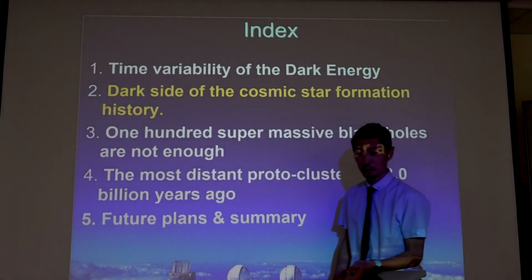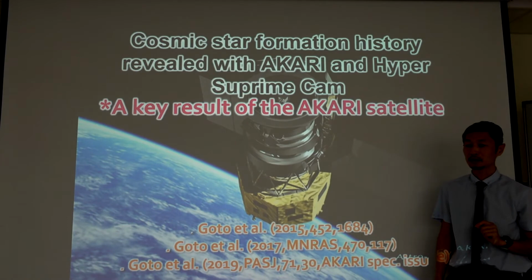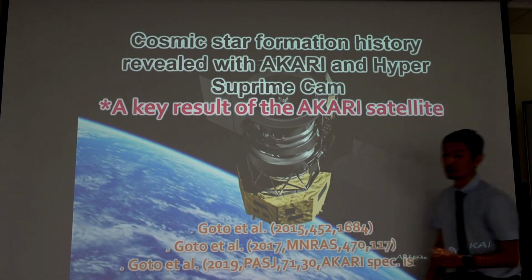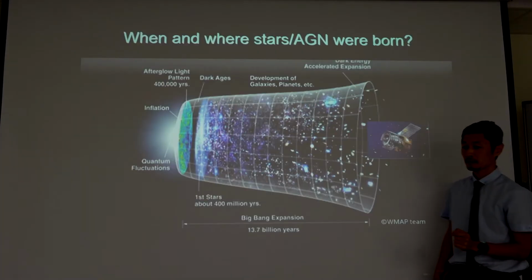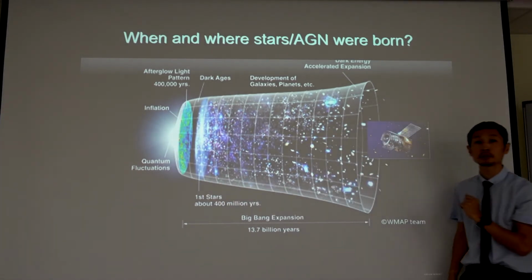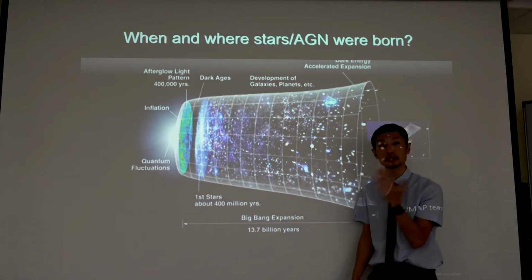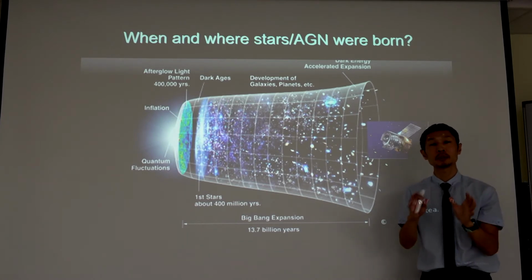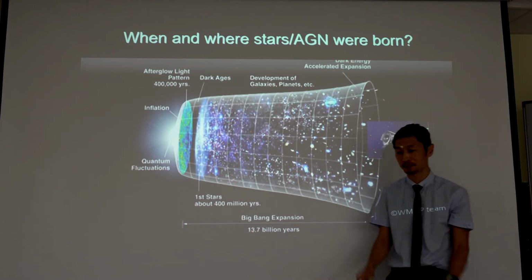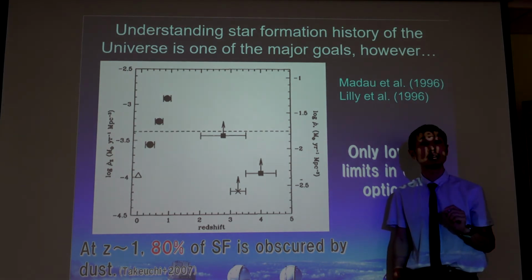Okay, let's move on to the dark side of the cosmic star formation history. This is an AKARI Space Telescope project. That's our space telescope, and this is a summary of these three papers. The scientific motivation is: in the 13 billion years of history of the universe, when and how many stars are made by the universe? We want to reveal this cosmic star formation history. This is one of the big topics in astronomy. Thousands of astronomers are still working on this topic, and many people are working using UV or optical telescopes on the ground.